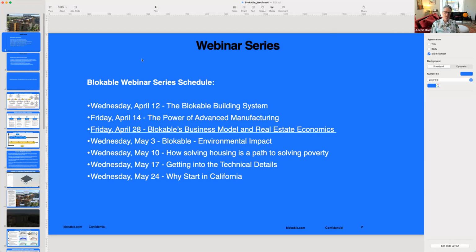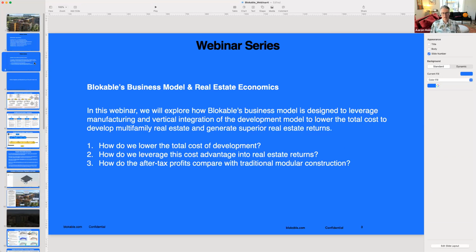And then today, obviously, we're talking about the real estate economics. At a base level, the real question is, if you're able to reduce the cost of development, how does that create better real estate returns? Like at the core of it. And there's obviously a lot of detail to that. How does the product accomplish this? How does manufacturing accomplish this? How does business structure accomplish it? And then what are the implications if you can build at lower cost? What are the implications for market rate, and for not for profit? What are the implications for the housing market more broadly?